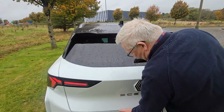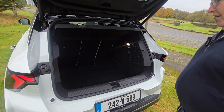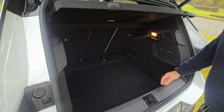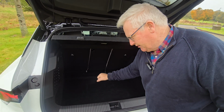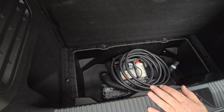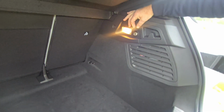We'll do the boot first. I'm going to try and open the boot. Aha! I found it. Electric tailgate. 490 litres, I'm told, is what we have here. Small gripe, not major: it's deep, and I would like a split level floor on this. Underneath you have your charging cable section, and it's fully waterproof, so you could throw wet stuff in there if required. Nice big 490 litres, 12 volt, I like it.